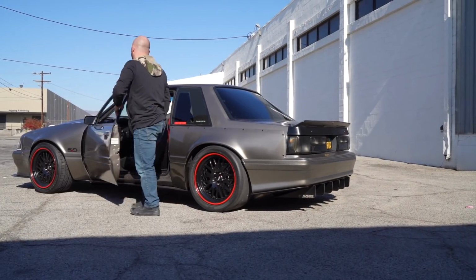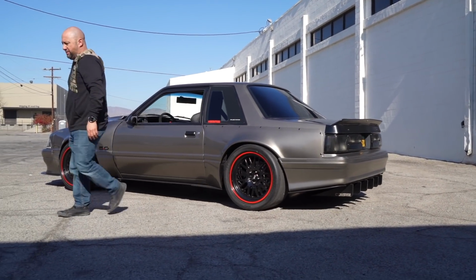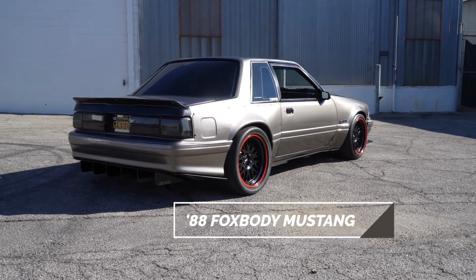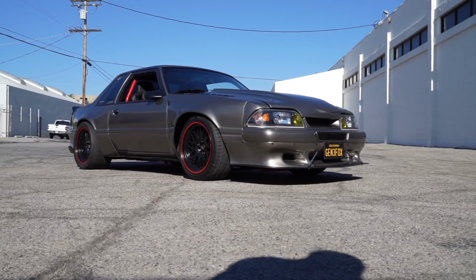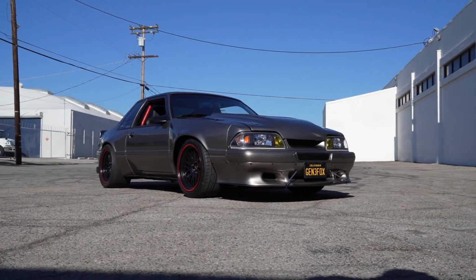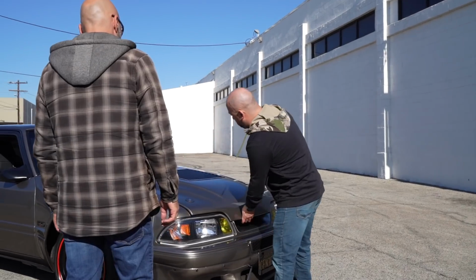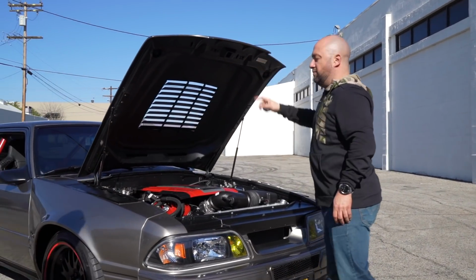So we're with Renee today, and we're digging into this Foxbody. Let's start, what year is it, first of all? 88. So it's an 88 Foxbody. When you got it, was it a stock Foxbody? It had a mild build 5.0. Okay, nothing crazy.